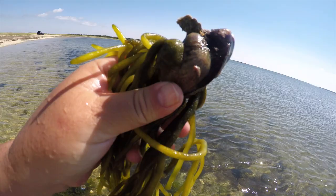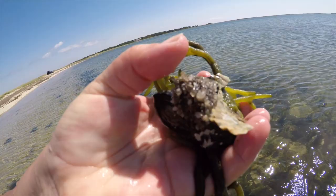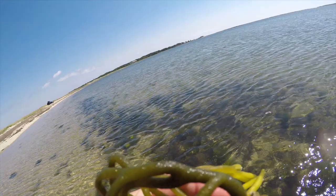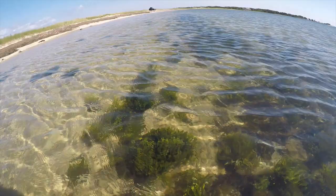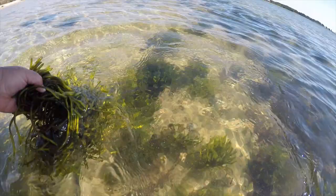Yeah, look at that. And it has like a shell on it. What is this? What's this gooey? What is it? Look at that. Here's the mussel. Where does he live? He lives in the neighborhood. Let's see what's underneath the big one. Oh, more mussels. Oh my god.